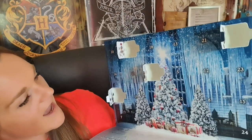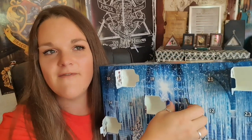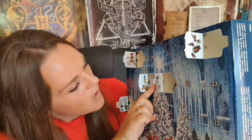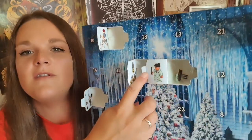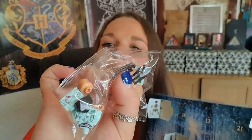Door number five, where are you? There it is. I haven't struggled yet, like massively, have I? What we got in this one? Is it Cho Chang? I think it's Cho Chang. Bit of an easier one to make. In these, I noticed Harry was the same. Obviously, you get a spare wand, but there's actually another spare wand as well. So we get four wands. We only need one. Gosh, Lego.